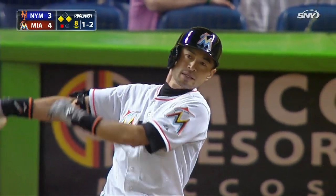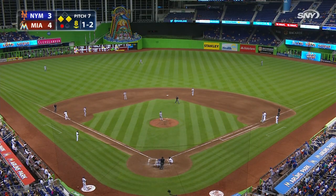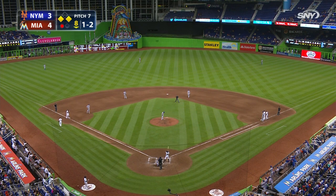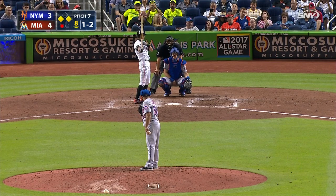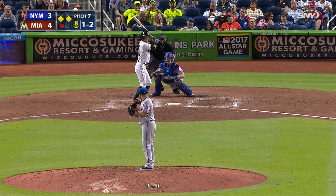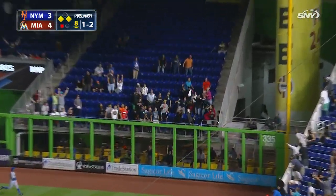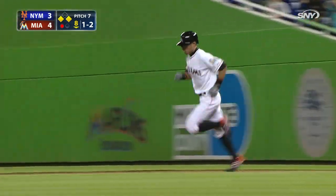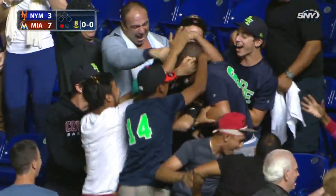Well, the sacrifice fly is all that's needed, and you can see the Met outfield with 2 strikes very grossly shaded, not even shaded, shifted, you would almost say, to the opposite field. Very shallow as well. Ichiro has only hit 1 ball out of the infield in this series. It is 0 for 10. Now the infield comes all the way in. 1-2. Hit in the air to deep right field, headed back toward the corner. That ball is out of here. Ichiro Suzuki with his first home run as a Miami Marlin, and he breaks this game open at the bottom of the 8th. A 3-run homer for Ichiro, and it's 7-3 Miami.